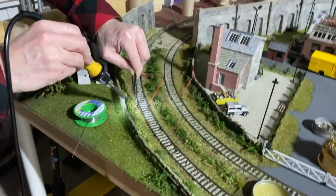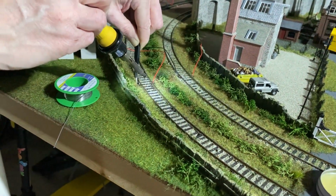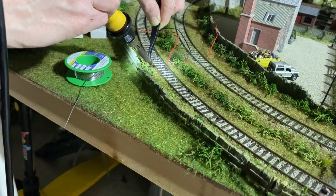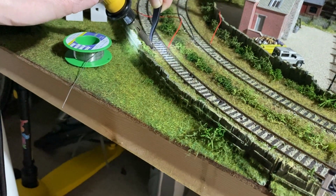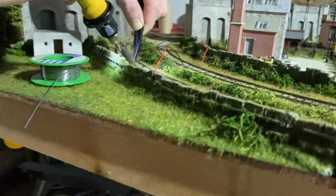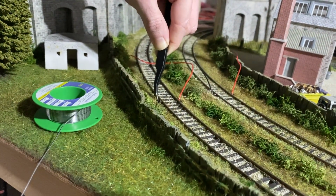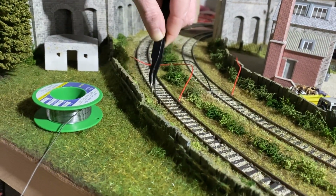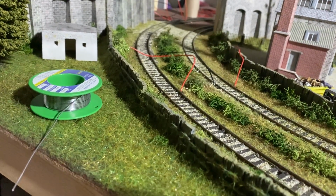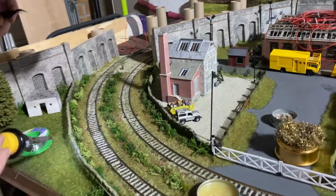Absolutely. Okay, so you can see I'm holding the dropper wire with the tweezers. I've got a dropper solder on my iron. I'm just putting it close to the rail, pushing it up against it with the iron. I can see the flux sort of glistening there. I'm going to take the iron away, hold it with the tweezers. There we go. One in, a couple more to go. Not pretty, but functional, hopefully.